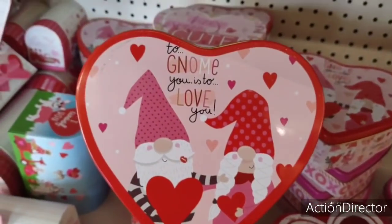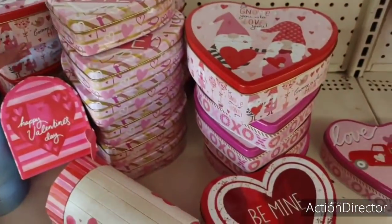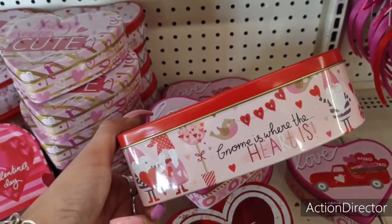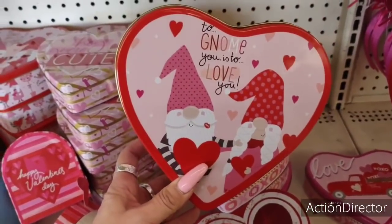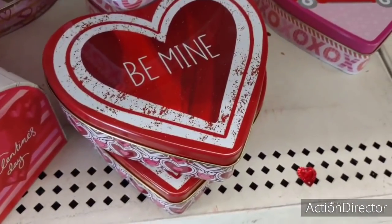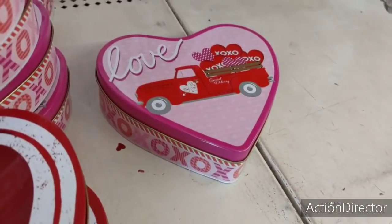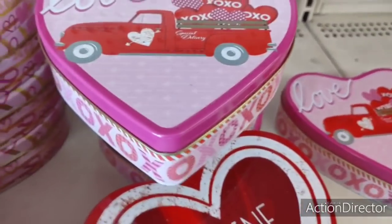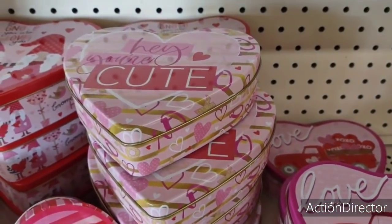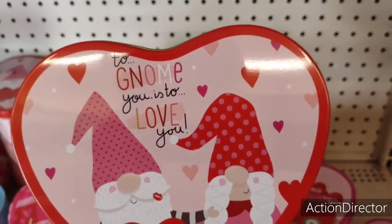Look at these new tins. To gnome you is to love you. Oh my gosh, this is so stinking cute. Gnome is where the heart is. Look at that. These are actual tins. Be mine. The red truck, of course. Love, XOXO on the side. Hey, you're cute. Those are adorable. Wowzer Bowsers.